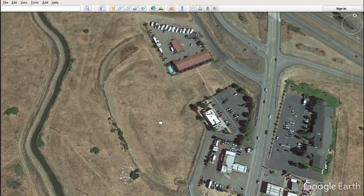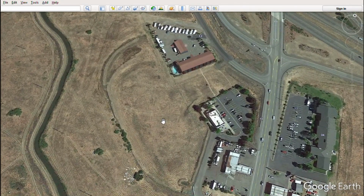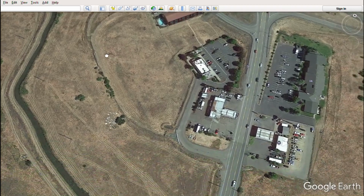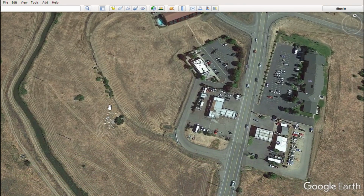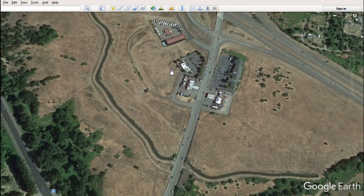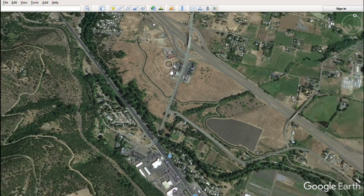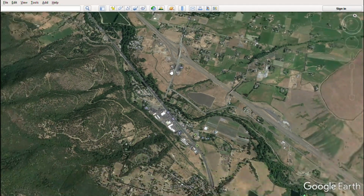It's between Talent and Ashland, Oregon, about 15 miles away. Did a little bit of research and discovered that this area is really kind of a hotbed of homeless camps now. There's quite a bit of homeless activity out there. In fact, you can even see the remnants of a camp right there. Apparently, it's gotten a lot worse now. This map is from over a year ago. So I don't think I'm going to head out there. There's really not much to see looking at the area.